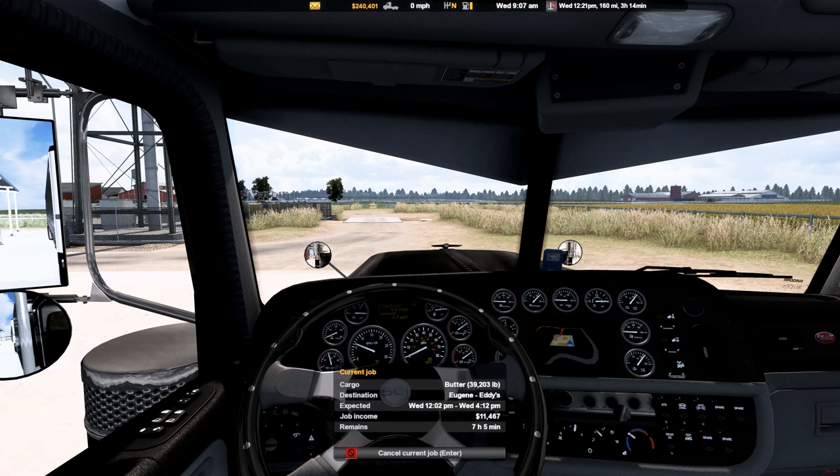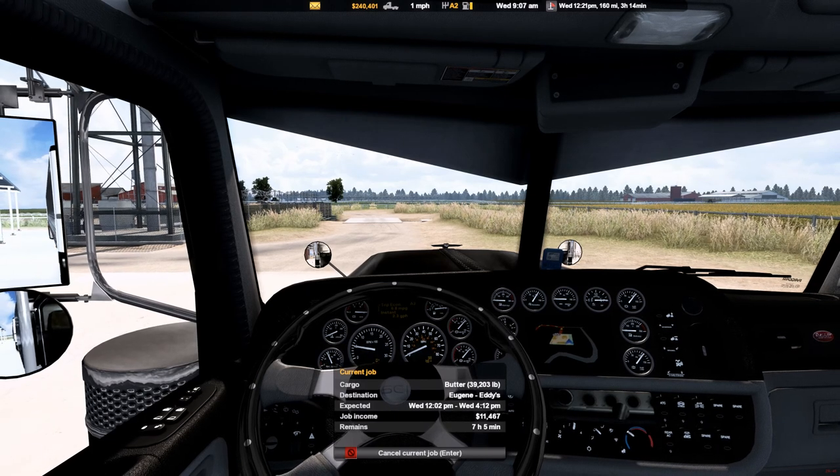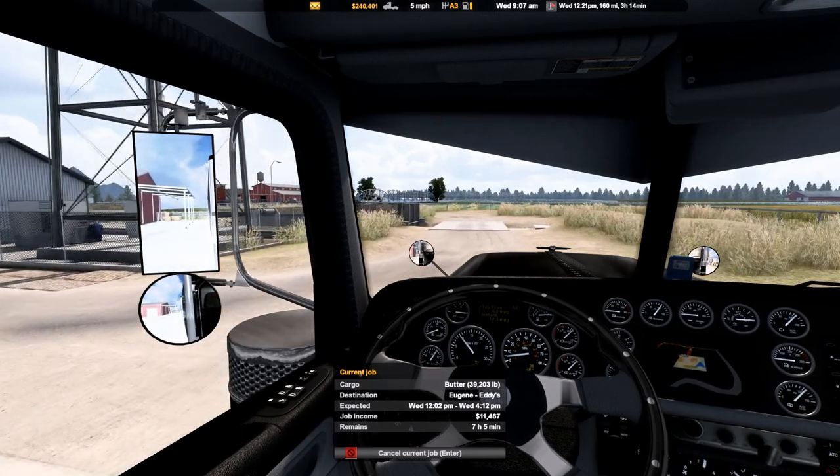Let's go. Put brake off, put it in gear. Now the brake is off. And let's get out of this place. Going to be delivering at Eddie's.